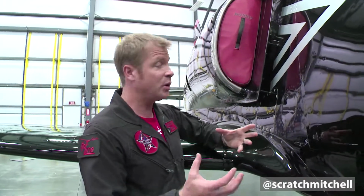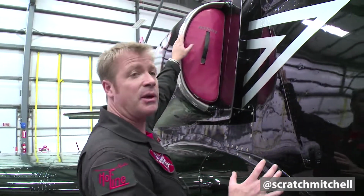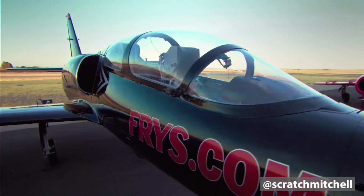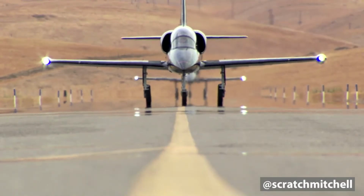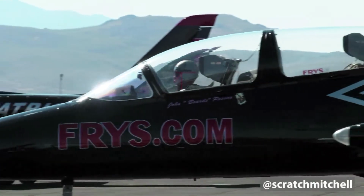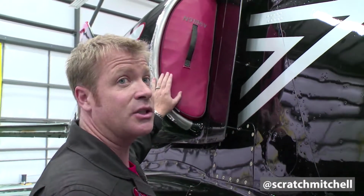One of the things I personally like about it is that the intakes are up nice and high here, so you're not sucking up dirt and bits from the ground. And particularly at an air show, you're always seeing wrappers rolling across the ground in the wind. Well, that's less of a hazard for us. It's kind of nice actually to have that.